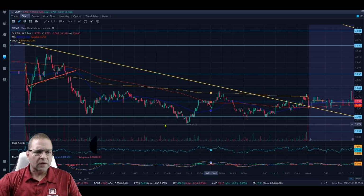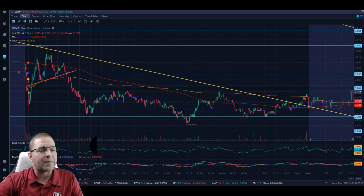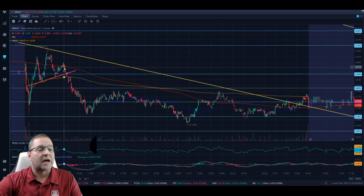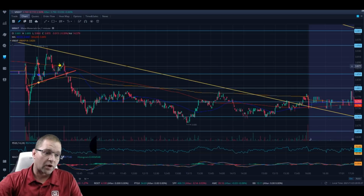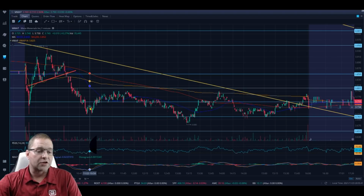So we did start out the day with a slight head and shoulders pattern. As you can see right here, I do have that drawn up. A head and shoulders pattern, this being a normal one, is kind of a bearish sign, which means you're going to have a little bit of a pullback. So it's a rise, a drop, a rise higher, a drop a little higher than the previous drop, a rise a little lower than the first one, and then it'll fall off. And that's your basic head and shoulders pattern.